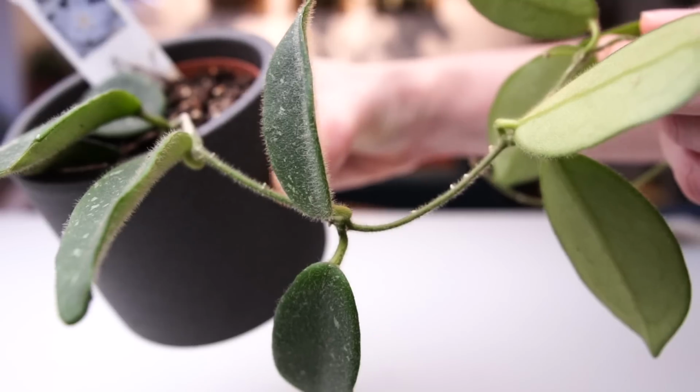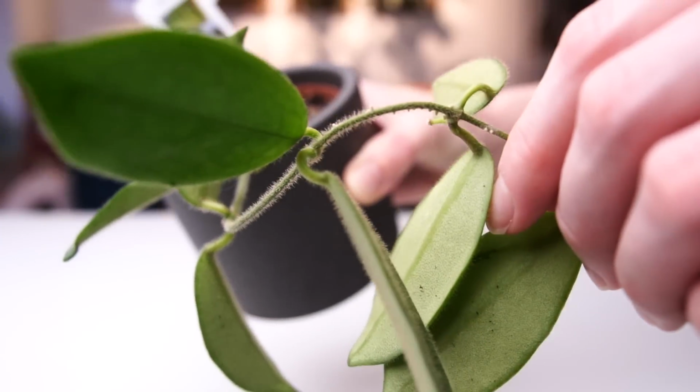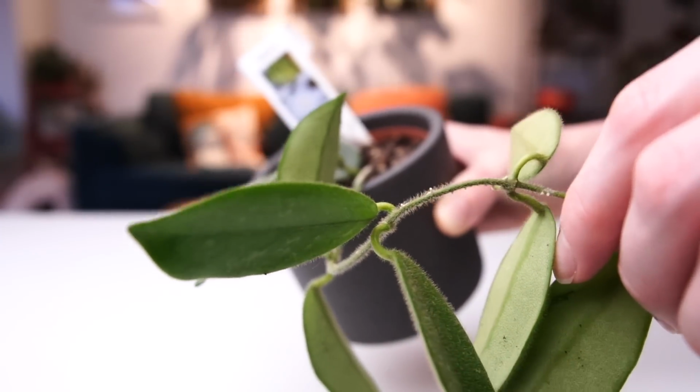I really do. It's got a lot of character because it's very, very fuzzy. It's almost fluffy. It's like the kitten of Hoyas. I absolutely adore it. And I look forward to the day when it blooms. That's enough. That is a sufficient number of Hoyas to talk about in one sitting. My good heavens. So that's my Hoya haul.